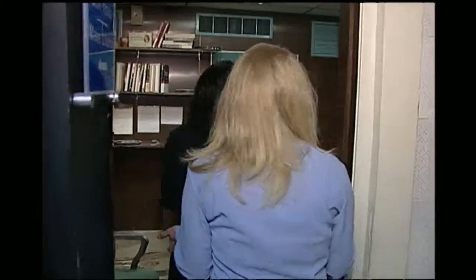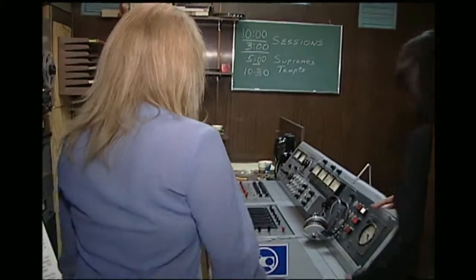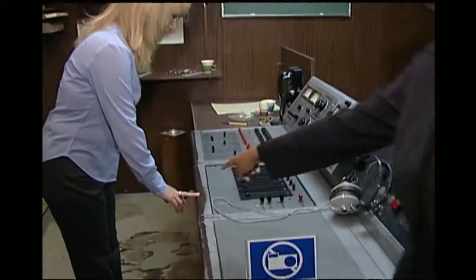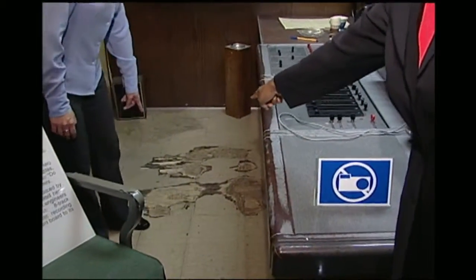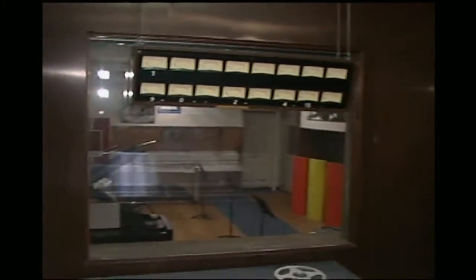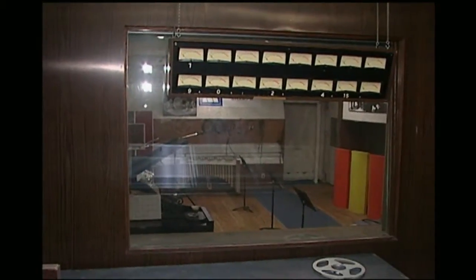This is the control room that leads to Studio A, and this is where they controlled all those great sessions. If you look at those holes on the floor, those holes are from the producers stomping their feet. You can see the studio out there. Direct them. Say, that's right. Stevie, do that one more time, would you? You got it.